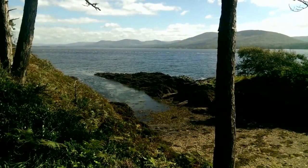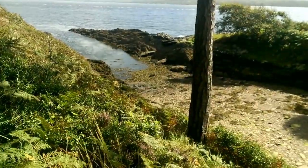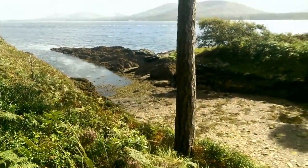Today we're going to have a look at somewhere else and hopefully we'll find somewhere just as beautiful. I'm sure we will.